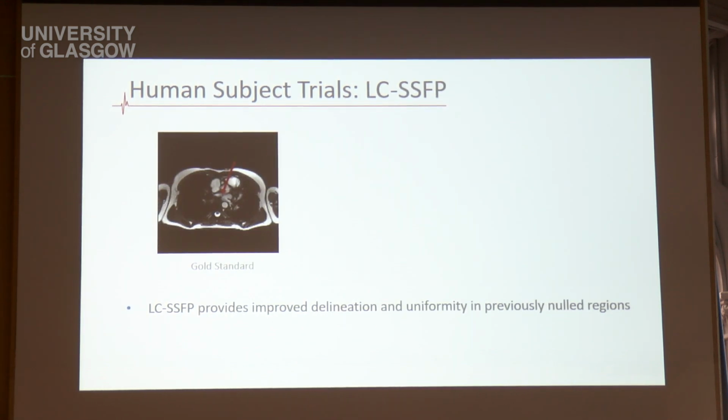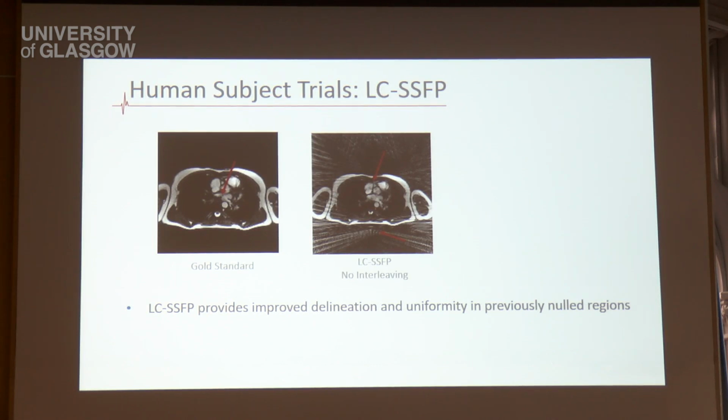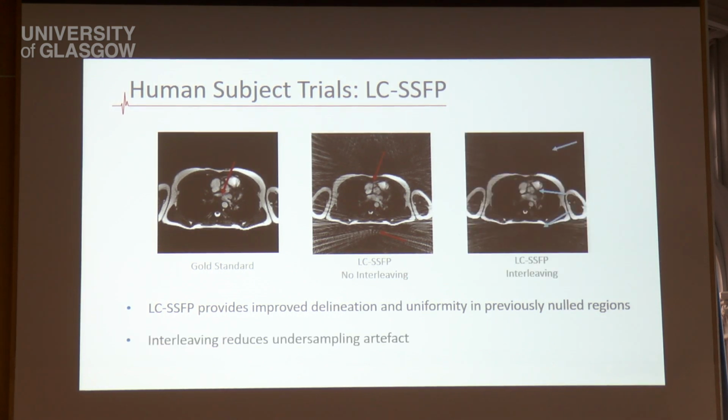With the current gold standard, we see that loss of anatomy that we've seen before. But with linear combination SSFP, that pulmonary vein reappears. We can clearly see it, and we could even draw around it if we wanted to. But we see that horrible artefact. By interleaving our data sets, we improve that slightly, and even within the anatomy of interest, it's a lot clearer.